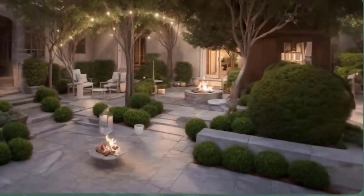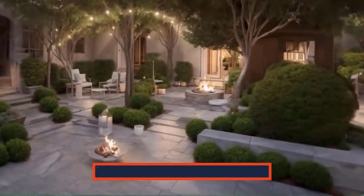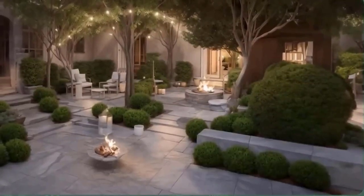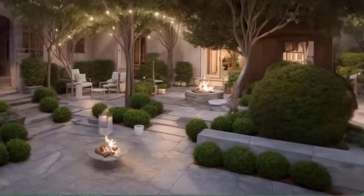Can you spot the animal hiding in this backyard? Yes, it is a dog.